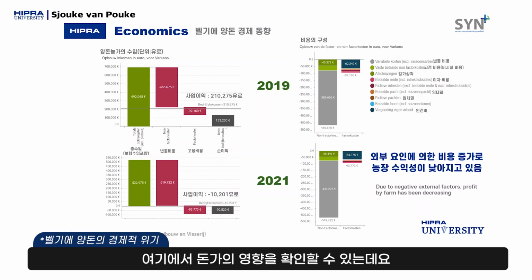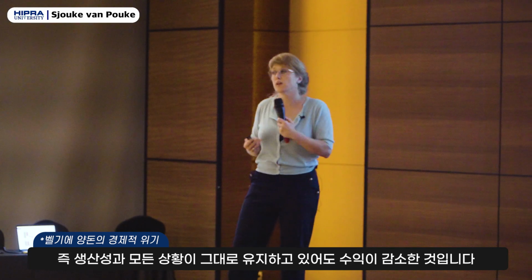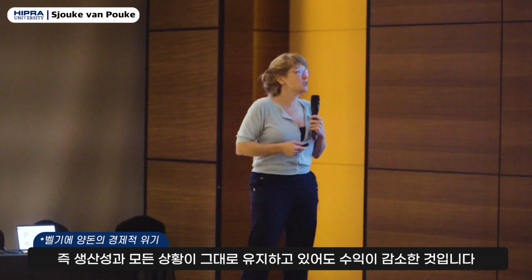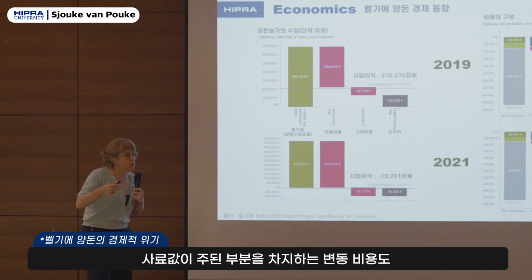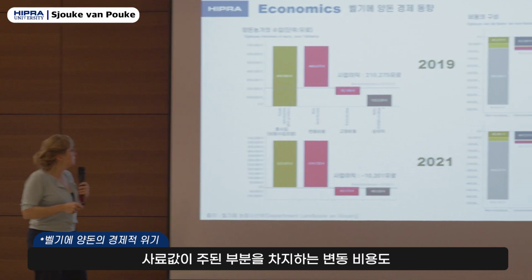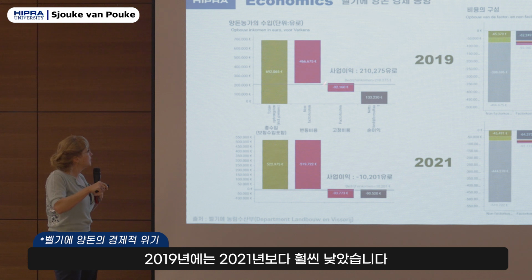So the very big impact of prices on the sales is actually depicted here, because if you see in 2019, for example, versus 2021, a same sales was actually resulting already in a difference of more than 150,000 euros. So even if you were doing everything the same, let's say your return, your profit was going down. If you look then here at the cost side, where basically the variable costs such as feed make a very big chunk of it, what we see is that at the same time in 2019, for example, the expenses were much lower than they were in 2021.